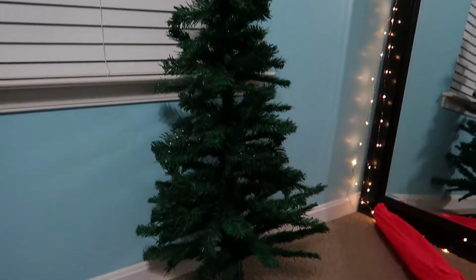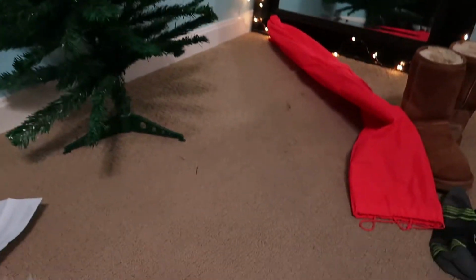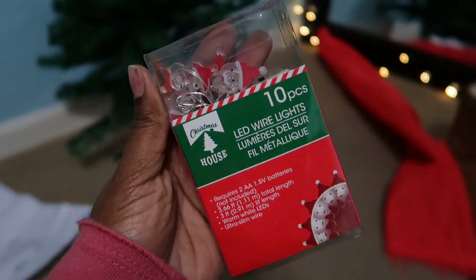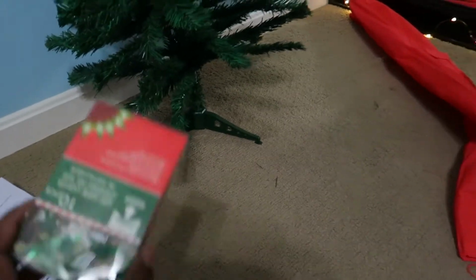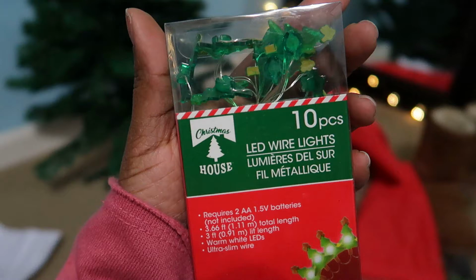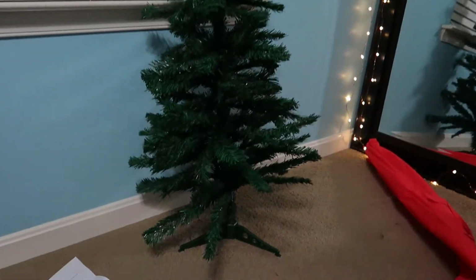So here's what she's looking like. Very cute. She is really tall though. Like, I'm surprised how tall she is. So now I'm just gonna put the lights on her. I wanna put these ones on her just because they're gonna be red, you know? But then again, these might actually look nice too. So I don't know, we'll just have to unwrap both and see who looks the best on her, because now she's looking a little naked.